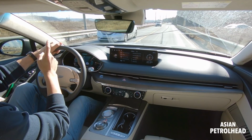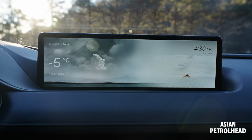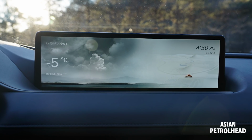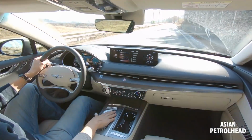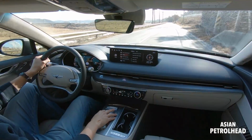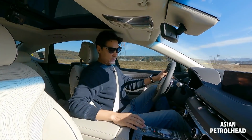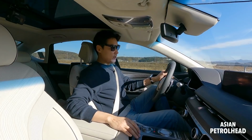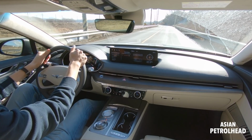Same deal here. We have a 12.3-inch gauge cluster in the middle, and to the right we have a whopping 14.5-inch infotainment screen. Yes, a bit far away from the driver's seat, but once you get used to using this Genesis control, you should be fine. And overall, the interior feels very premium. Okay, now let's put the car into sports and drive.